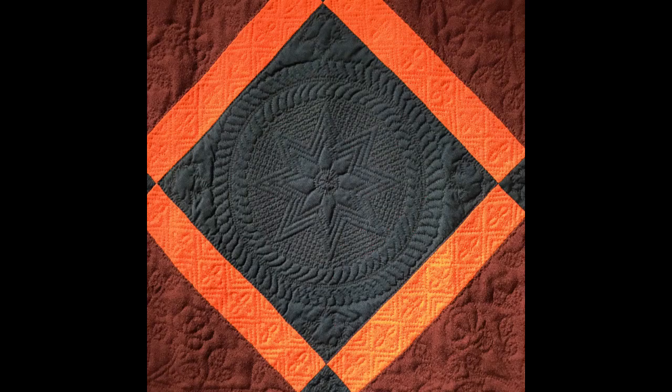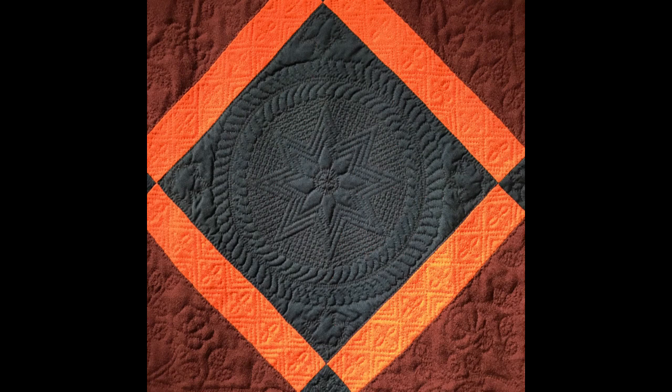The hard part was the circle. Getting the feathers and the star in to come out around the circle. So the quilting was interesting.